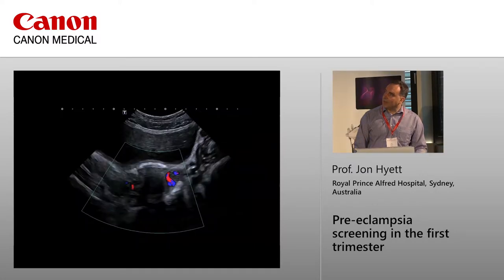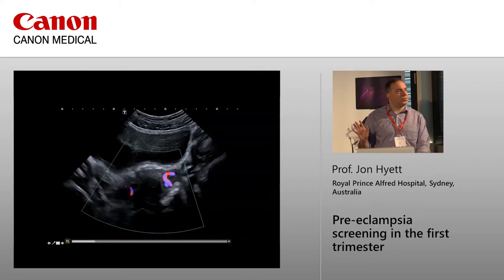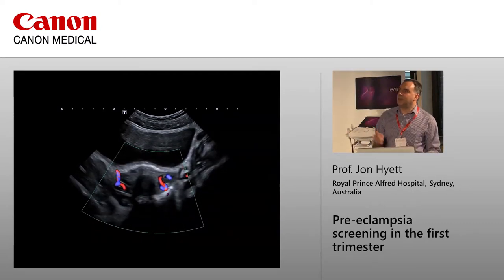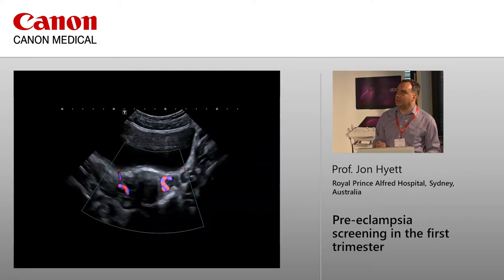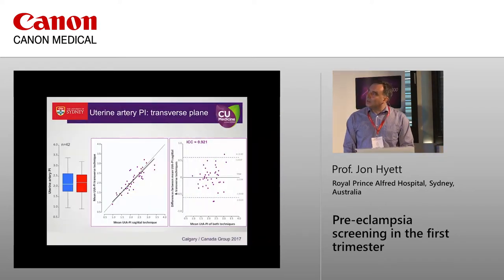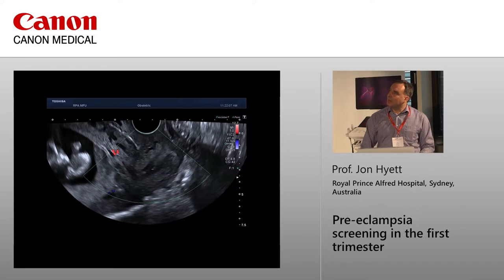laterally. And Joanne's group's done some work that has validated the measures that you get in comparison to the traditional sagittal technique, and they seem to be identical. And many people find this technique a little bit simpler. So you can see both of the uterine artery Dopplers here. So this is just the evidence that the validation shows that they're concordant with the sagittal process.